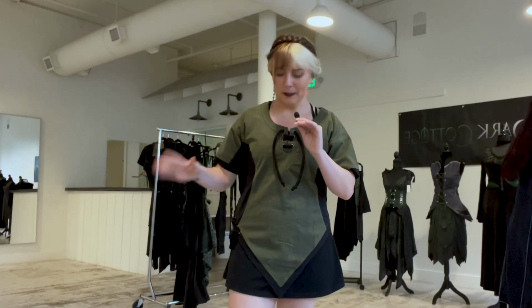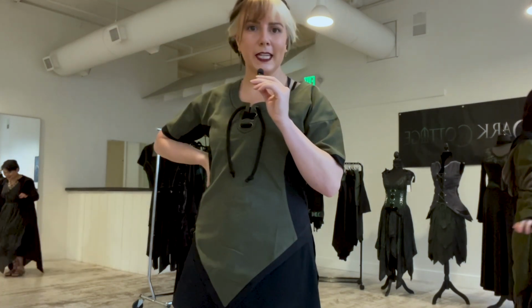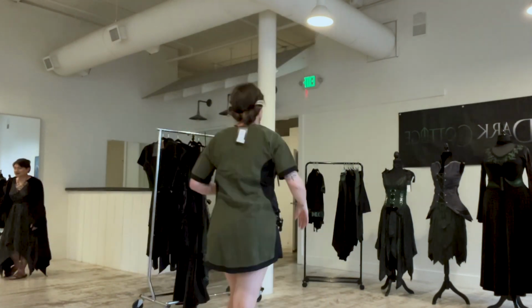And using that as inspiration, I think I found my top for my base layer. This is the Elven Blade Tunic from Dark Cottage, if you are so inclined, and I'm sure you are, because you have great taste.